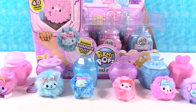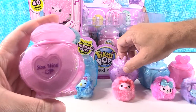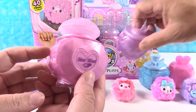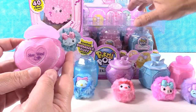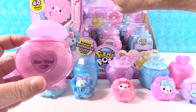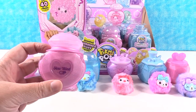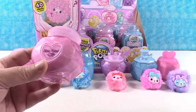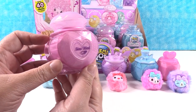I'm trying to get this container. There we go. Whew. These are a little tough to open. I'm not going to lie. Yeah. But the containers are just amazing. Yeah, I love the containers. And each one seems to go with the Pikmi Pop that you open. Yes. Okay, let's see. I'm moving the camera back a little bit, because we're running out of room here. Yep. This one is Slow Wind.